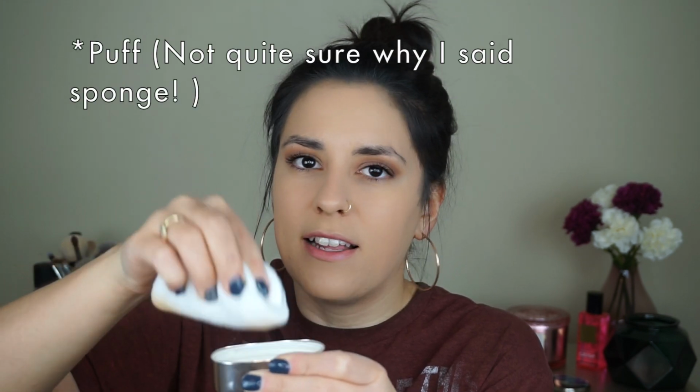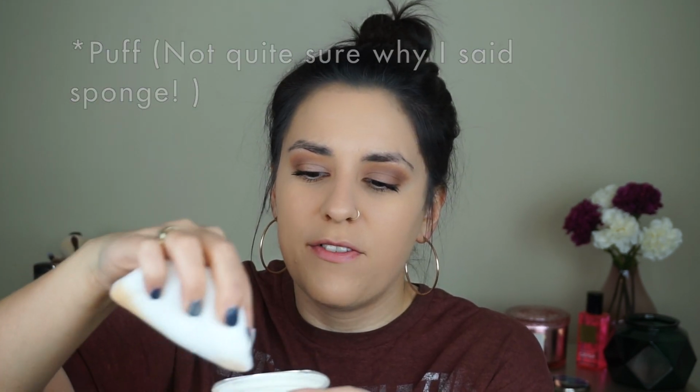I got a 3-pack of these off of Amazon for like $6 or something. Super cheap. I prefer the big ones like this. There's smaller ones, whatever you want. Dip back into your setting powder. Pick some up on the sponge. And it doesn't matter if there's a lot on there, it'll all blend in, so don't be shocked if you see that I have white on my face because it will blend in.